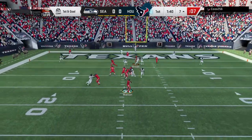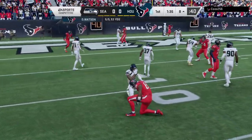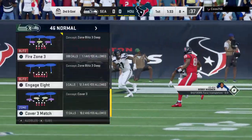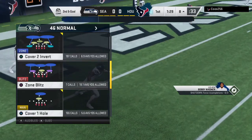Now Watson, operating from the gun. And he'll find Akins there, complete. And this is going to result in losing yardage. They're driven back to the 8-yard line. It'll be a loss of a yard, and that'll make it 2nd and goal.